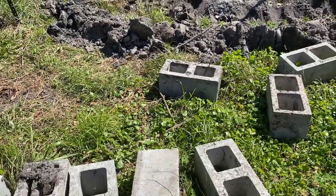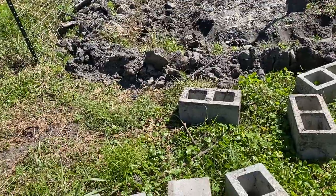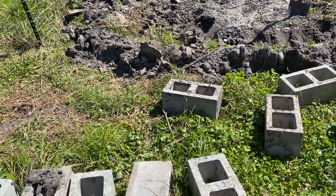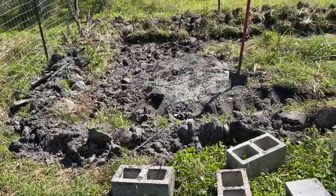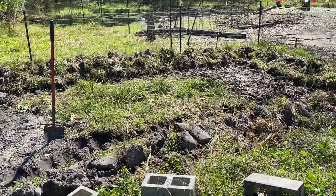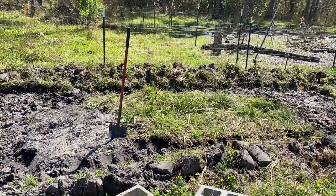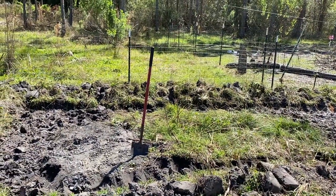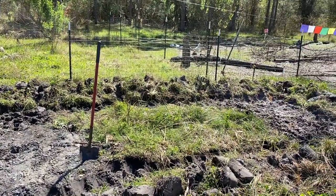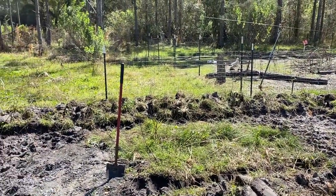Alrighty, sorry about the wind. It's a little windy today, but it's warmer. Donald has started his rice paddy. I'm a little iffy if this is going to work, but I'm going to allow him to do it, because either way, if it turns out we can put the ducks in here, that's fine.